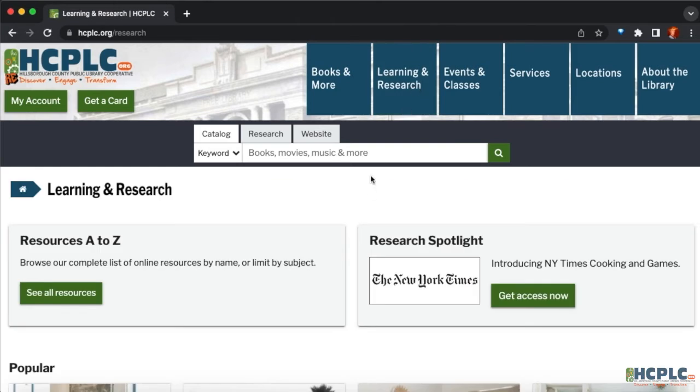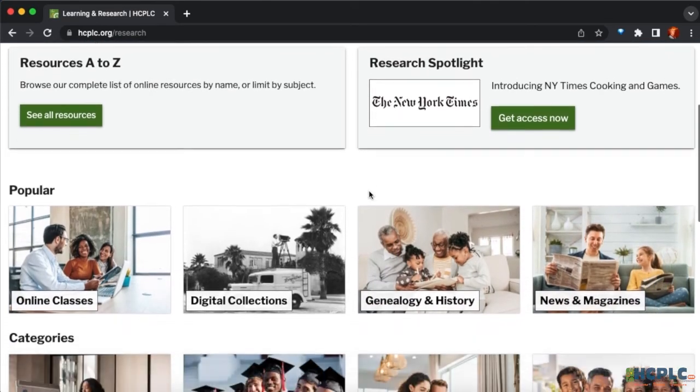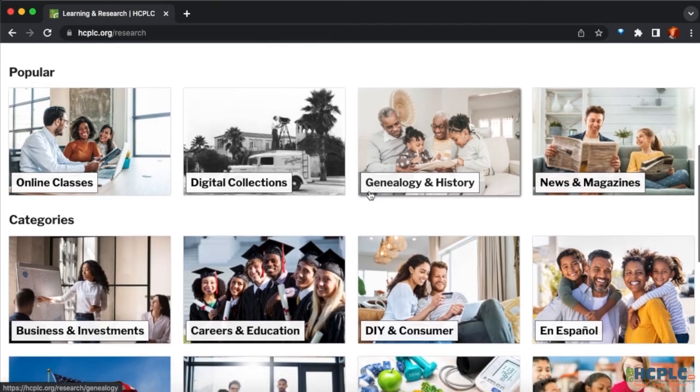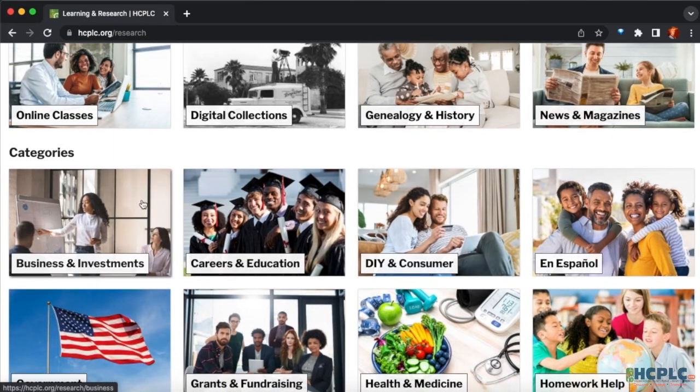When we get to the learning and research page, we'll see that if we scroll down just a little bit, things are already categorized for users according to what they may be interested in and what they may be trying to accomplish. If we scroll down just a tiny bit, we'll see what we're interested in, business and investments. So I'm going to go ahead and navigate over to that page.